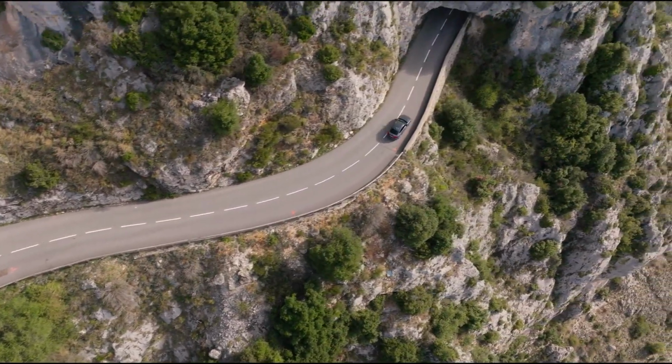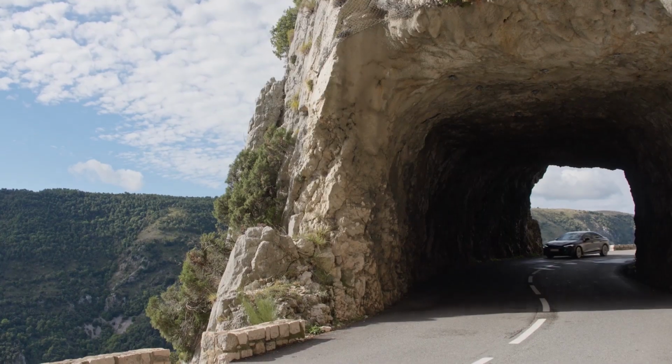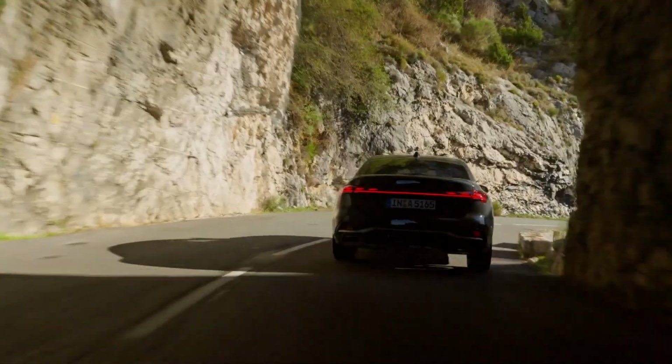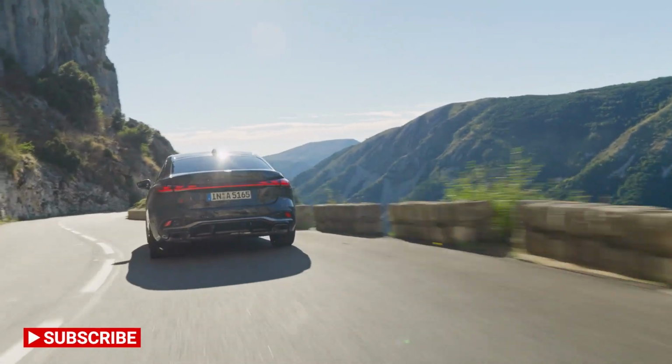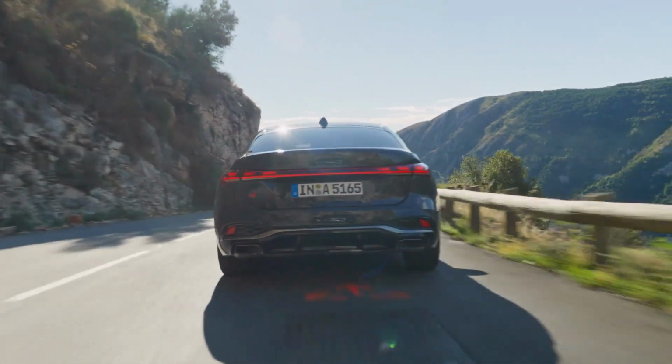The question will be now is if when the new BMW 3 Series comes out next year, will that be better than the Audi A5? Well, we'll have to wait and see, but at the moment this is the best commuter car, so if you want a nice commuter car, go for the Audi A5.